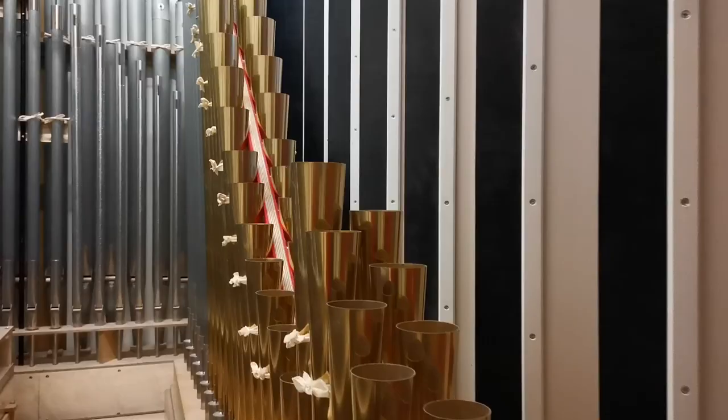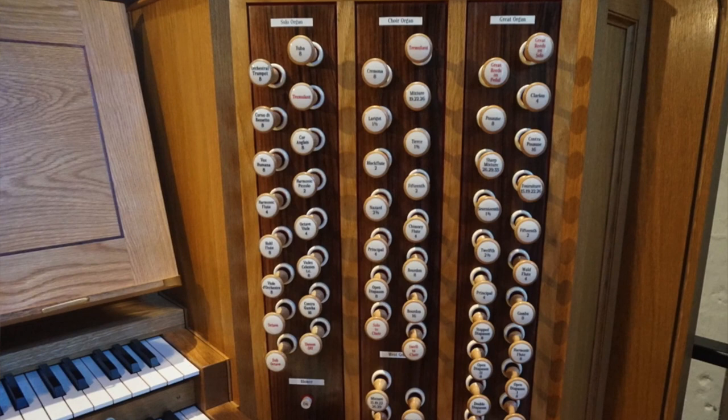At the front of the solo box you can see the very powerful orchestral trumpet. And the solo division is designed to imitate lots of different instruments as best it can. And by the nature of its name, of course, we use it for playing solos.